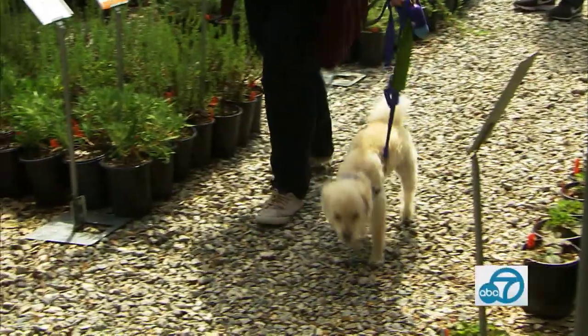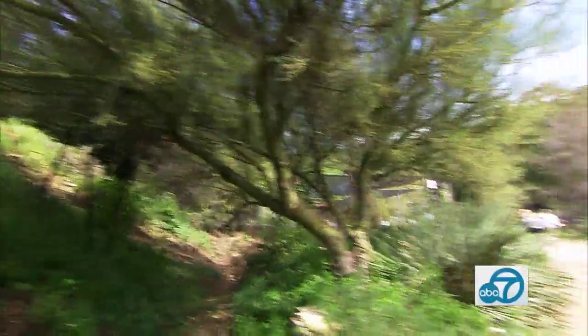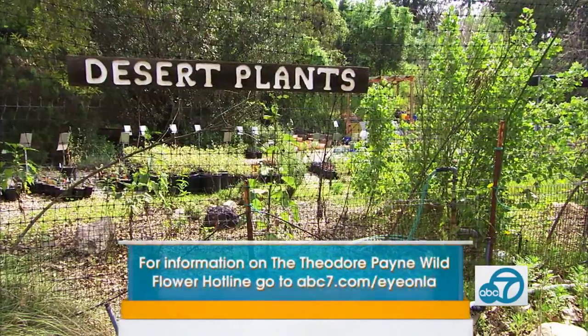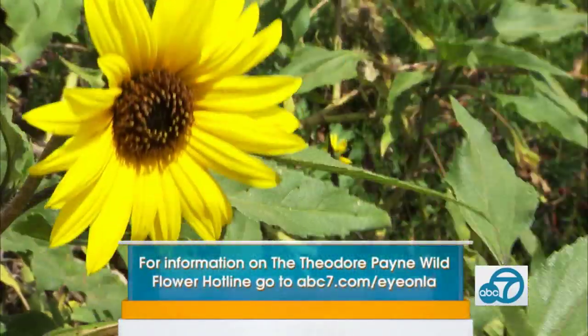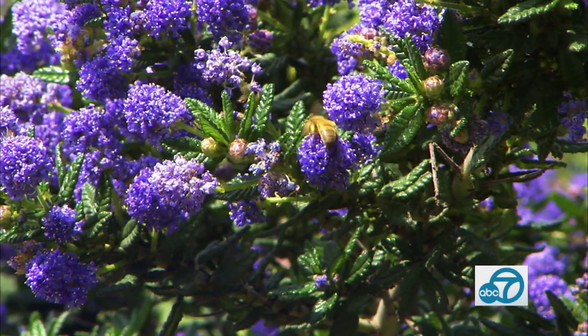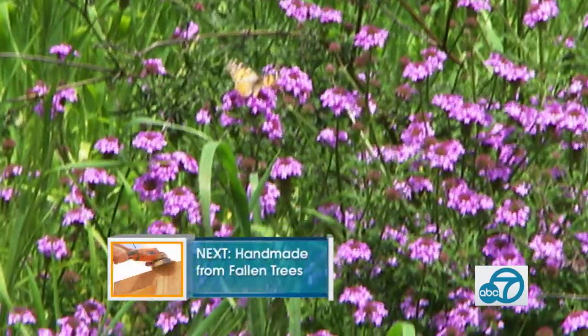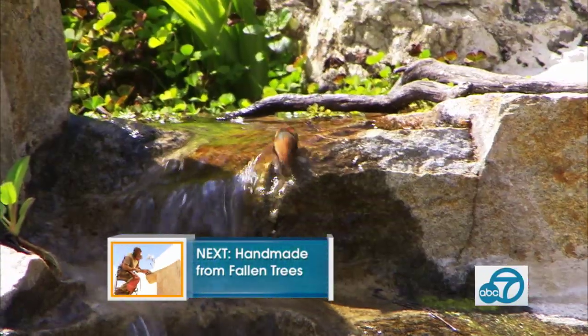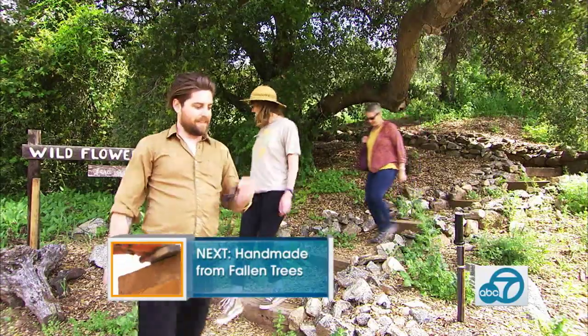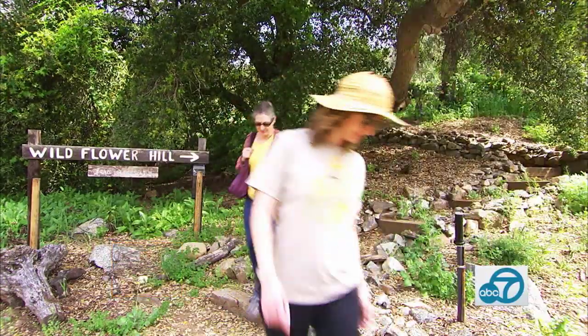The sprawling property is kid and dog friendly, and the best part, it's free to visit. And there's something really marvelous about having a California native plant garden. As soon as you plant it, animals start showing up. You have this animated backyard that's full of butterflies and birds, and lizards will come, and it just makes it a much more entertaining space to hang out and much more engaging.